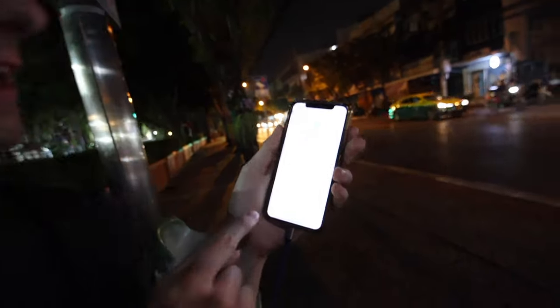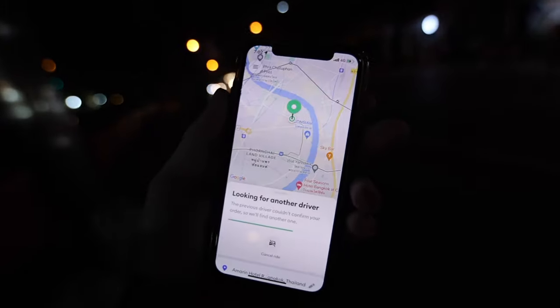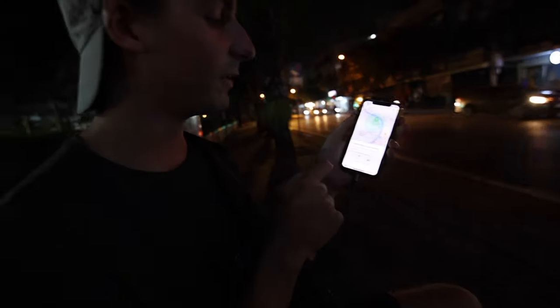All right, so I am on the app Bolt right now. It is currently looking for a driver. One thing with Bolt we've noticed is that drivers tend to cancel more. So let's see, if we get paired with one, we'll use Bolt. If not, we're going to have to go with Grab, which is like double the price.